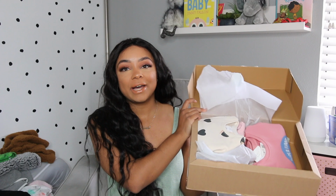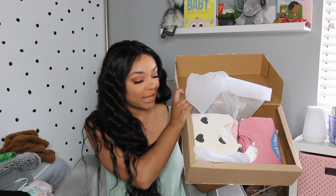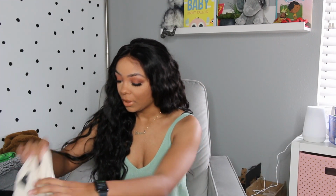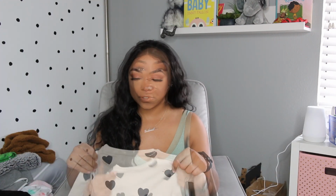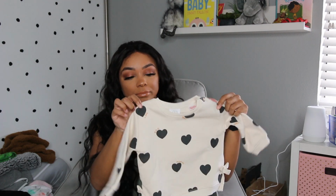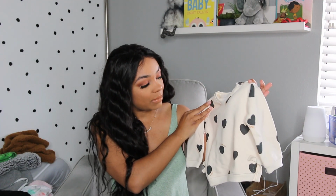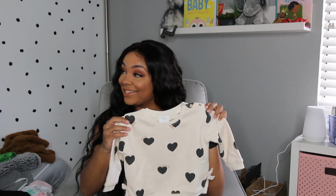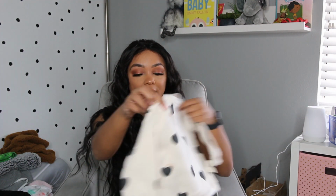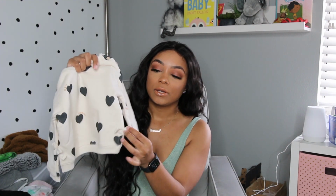So this is kind of how the little Zara package looks. I'm going to open each item up one by one for you guys, and then I'll obviously tell you the sizes and stuff. When you buy from Zara, they have a lot of options as far as crew necks go, and I love putting her in crew necks to dress her up. So here's a crew neck. This one just says family, mom, dad, and has some hearts. Yes, it's cute, huh? I got this size in 9 to 12 months, and oh, it even has cute little bows on the side.